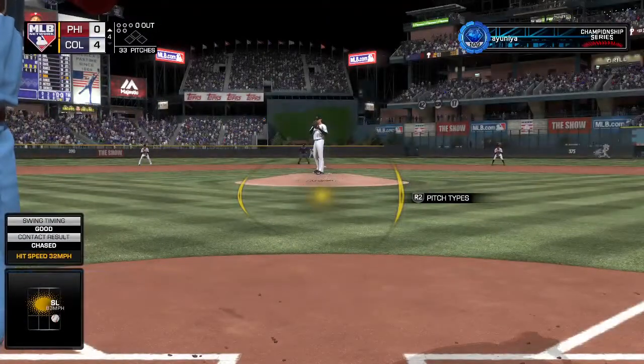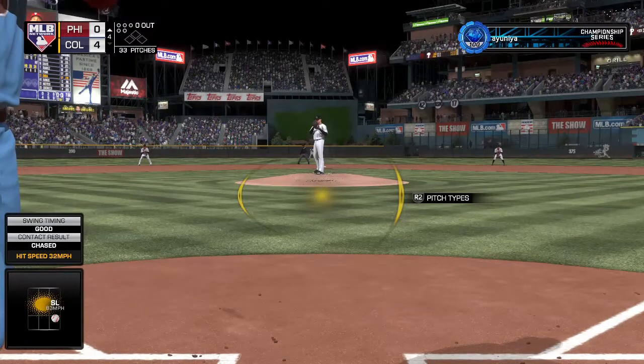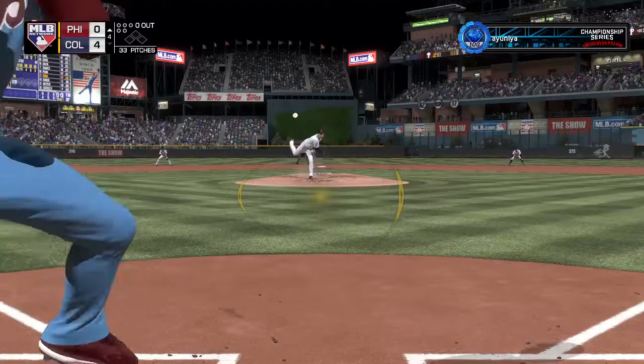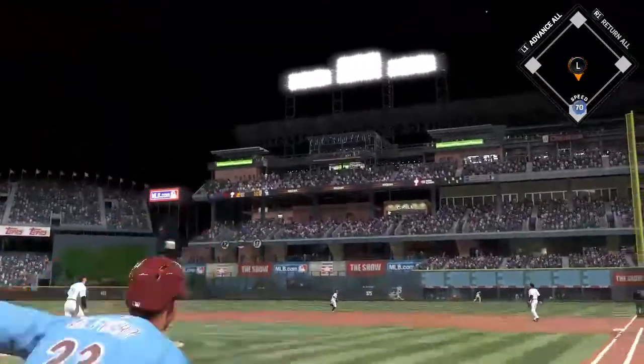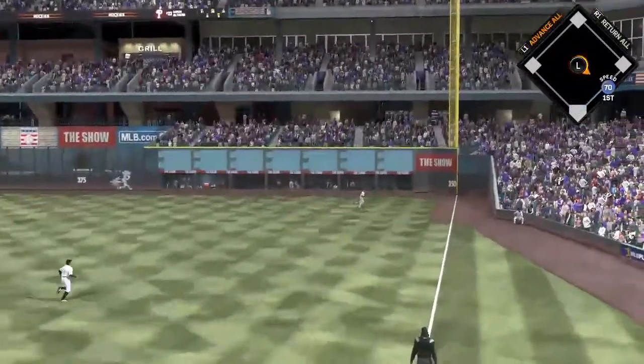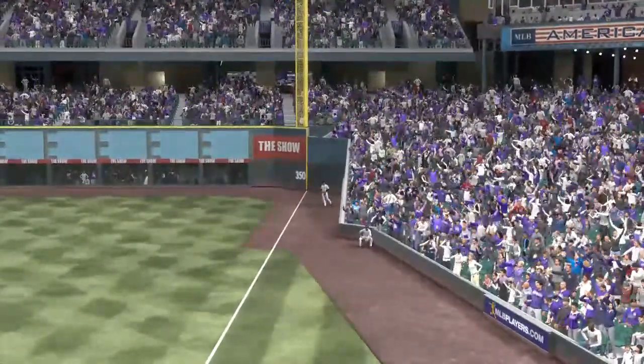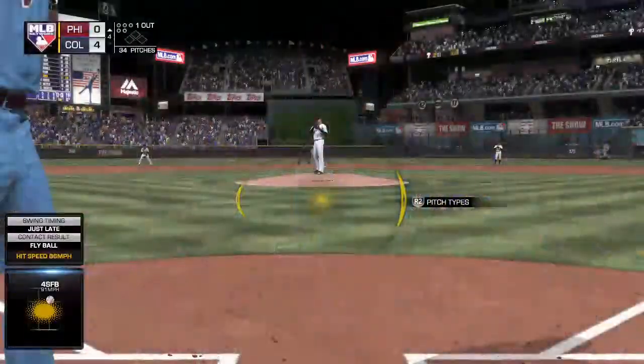Trying to pick things up where we left off. Aaron Altair. He'll try to get it going here to begin the 4th. Altair. Here's a ball hit high in the air and fairly deep toward the right field corner. Dahl back, and he reaches up to put it away for a long out number 1.